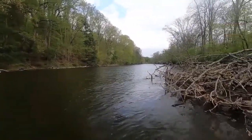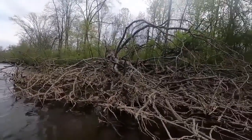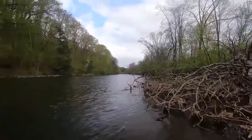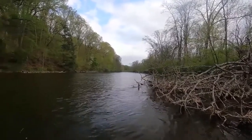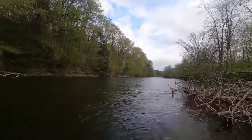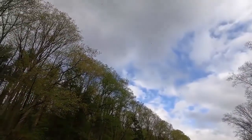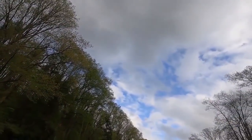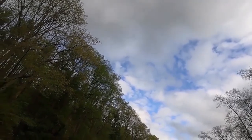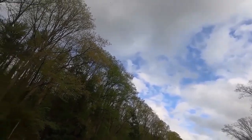Very beautiful in here. There's a giant oak tree that came down. I wonder how old that is. See all the way upstream how beautiful that is, all the birds. You can see up in the air here how many birds are actually flying around above my head after the bugs. Pretty blue sky. Clouds are drifting by.